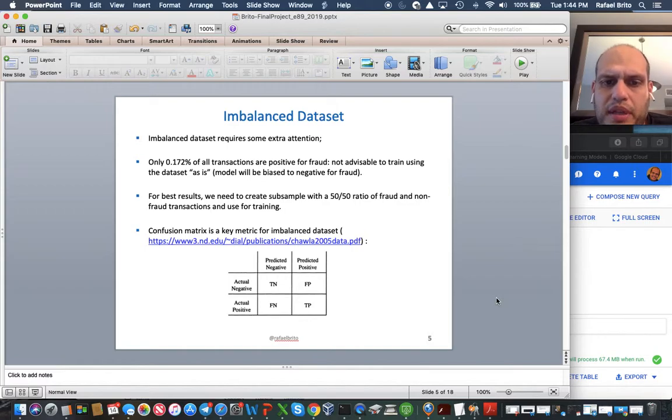When you work with an imbalanced data set, I put the link on the screen, it's a book chapter. Two things: one is to create a subsample for training with a 50-50% ratio, in this case 50% fraud and 50% non-fraud. And a key metric for fraud and imbalanced data sets is the confusion matrix, which I put here on the screen. Basically, it's a matrix to determine the number of true negatives, false positives, false negatives, and true positives of the sample. And that's the metric we're going to use to compare the two solutions, the simple neural network and AutoML.